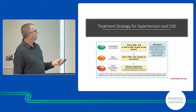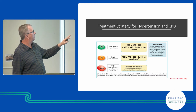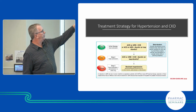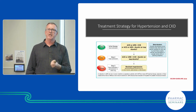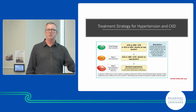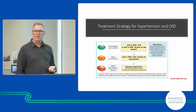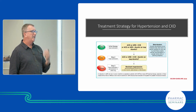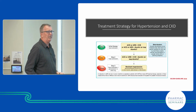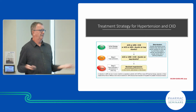And again, what's nice about the European guidelines, they give you modified algorithms for concomitant disease. So if someone's got ischemic heart disease, they would say, it's obvious we should have that patient on a beta blocker. So that's one of your first-line treatment options in someone that's got concomitant ischemic heart disease. Acknowledging that beta blockers are not particularly effective antihypertensive agents. Bruce, comments on that?